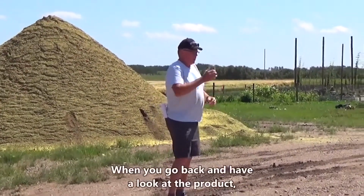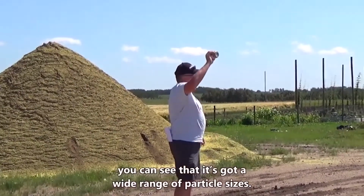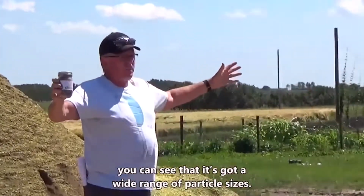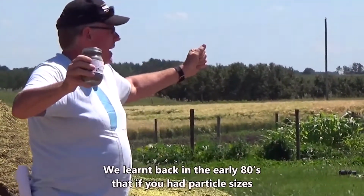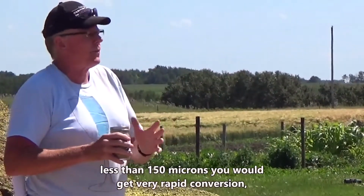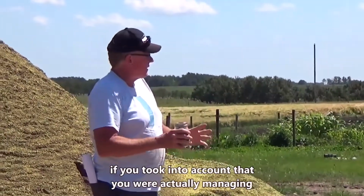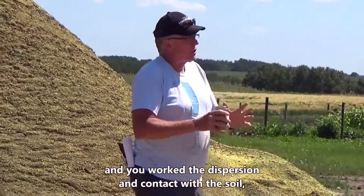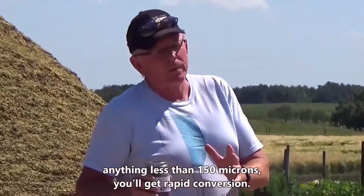So if you guys, when you go back to the thing and you haven't looked at the product, if you want to dig around there, you can see that it's got a wide range of particle sizes. We learned back in the early 80s that if you had particle sizes less than 150 microns, you would get very rapid conversion if you took into account that you were actually managing elemental sulfur and not sulfate sulfur, and you work at dispersion and contact with the soil. Anything less than 150 microns, you'll get rapid conversion.